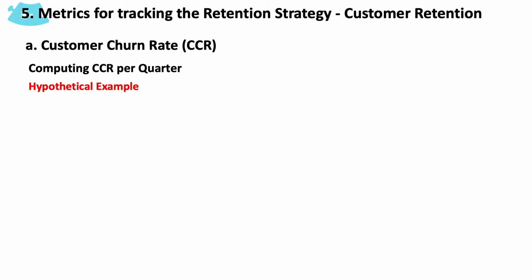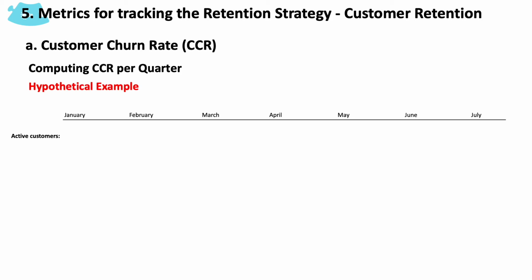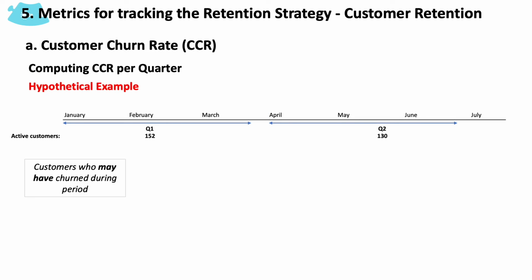Let's use an example to illustrate how to compute customer churn rate on a quarterly basis. For a given year, let's assume that customers who transacted at least once between January and end of March, that is quarter 1, are 152. Those who transacted between April and June, that is quarter 2, are 130. To compute customers who may have churned during the period, it is 152 minus 130, which gives you 22. This means that the churn rate is 22 over 152, which gives you 14.4%.